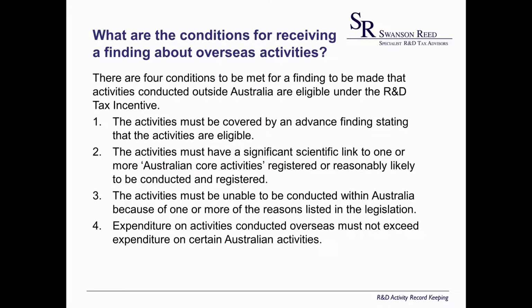There are 4 conditions to be met for a finding to be successfully made that overseas activities are eligible under the R&D tax incentive. The activities must be covered by an advance finding stating that the activities are eligible. The activities must have a significant scientific link to one or more Australian core activities registered. The activities must be unable to be conducted within Australia because of specified reasons.